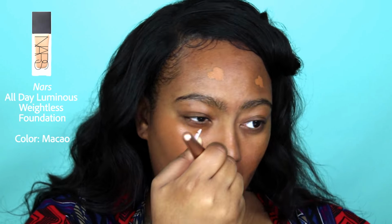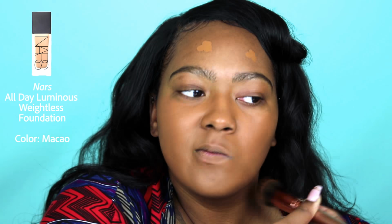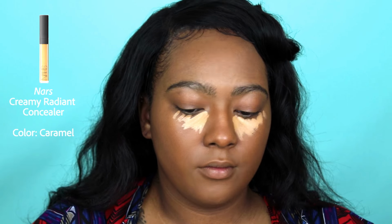My name is Ruby, and to begin this look, I'm starting off with my NARS All Day Luminous Weightless Foundation. Because I applied my foundation with a brush, I want to go back in with a beauty blender just to make sure that everything is blended together. Next, I'm going in with my NARS Creamy Radiant Concealer.